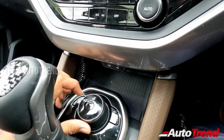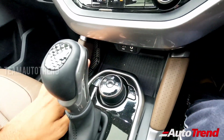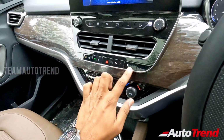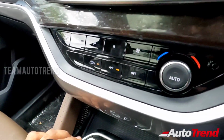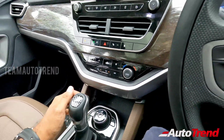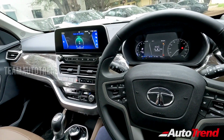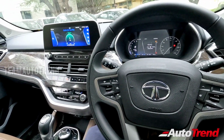That is the rough road mode, normal mode and the wet mode, while also providing hill descent control. These traction modes are available from the XZ variant onwards, whereas the engine related drive modes are available from the XM variant itself. Then yes, there is also the standard ESP traction control, hill hold, rollover mitigation, brake disc wiping, and electronic brake prefill. All these features are available from the base level XE variant itself.